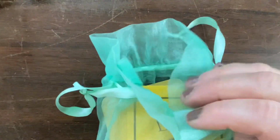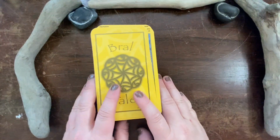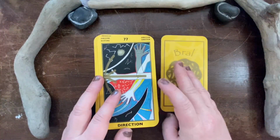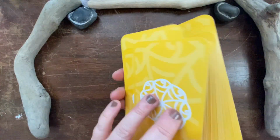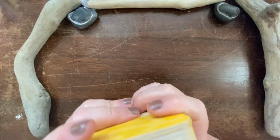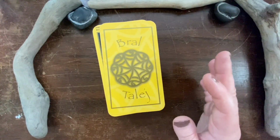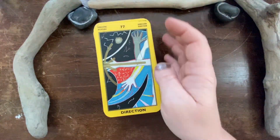Okay, this next one is an oracle that I got secondhand online because I think you order it from France, and the last time I looked they weren't delivering to the UK with this, and I really wanted it. I'd seen it on somebody else's channel who doesn't make videos anymore, and I just fell in love with it. It's a huge deck. I think it's got 80-90 cards in it, and it's made by artists in France, full of sigil type energy and keywords, and I love it. I don't have a book for it. I don't even know whether it comes with a guidebook, but yeah, I really love it. This is the Bral Telege oracle.